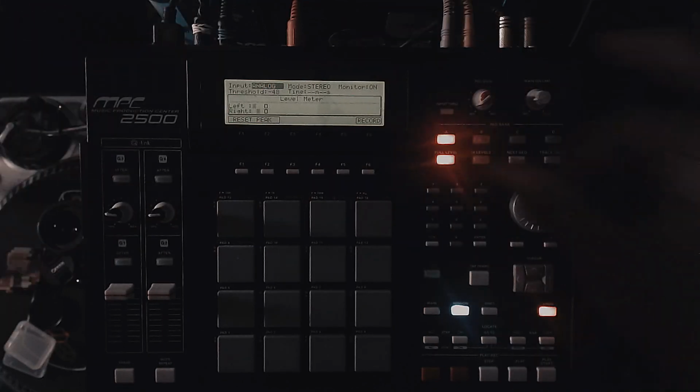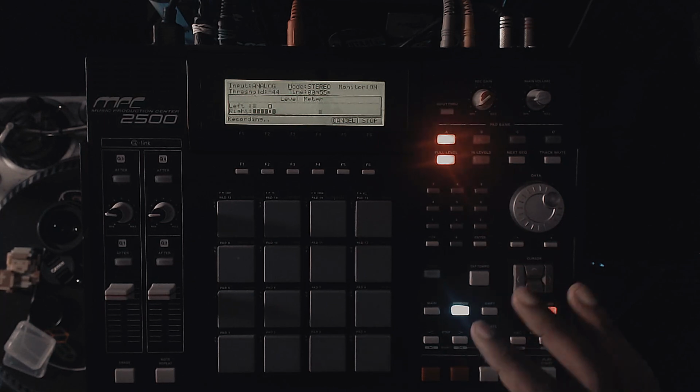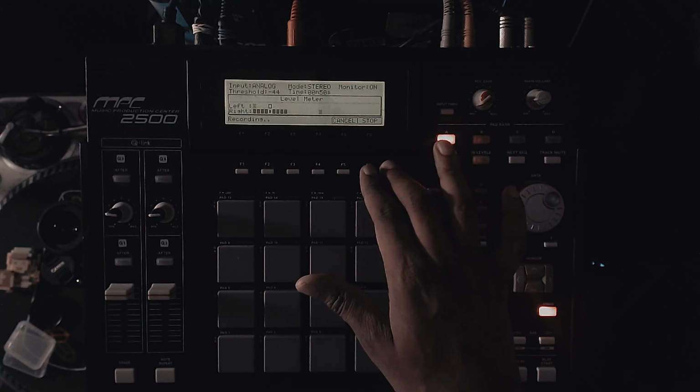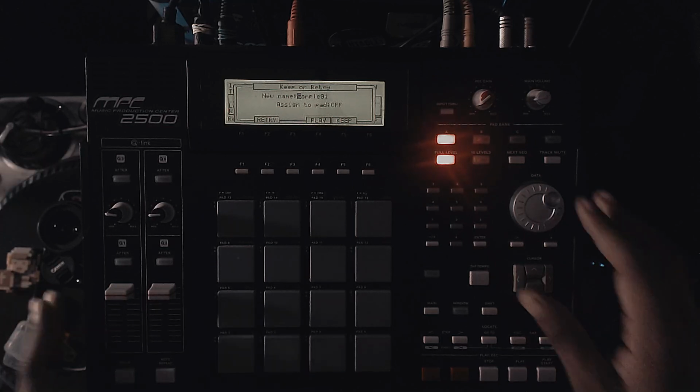So now you have the sampler open. Now I can just go ahead and play my sample here and test it out. So now that I'm in here, you can see my voice moving in the meter here. So if I wanted to record my voice, I could do that as well. Sampling process done.